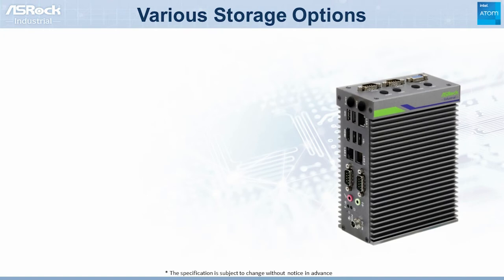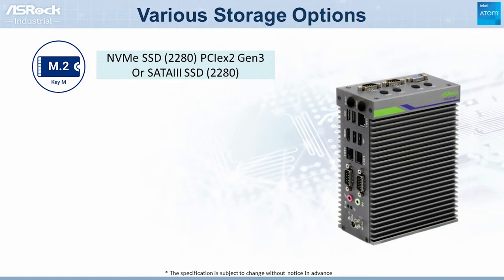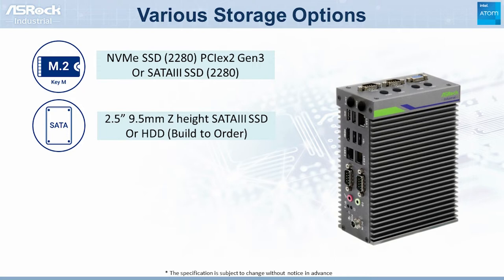There are four storage options available for IEP-5000G. The first one is M.2 M-key 2280 type NVMe PCIe x2 Gen 3 or SATA 3 SSD, the most popular SSD technology that is good for industrial-grade reliability in diverse capacity. M.2 storage technology is what we focus on. The rest of the storage technologies are for the build-to-order process, so as to consolidate the configuration from a supply management point of view. The second one is a 2.5-inch, up to 9.5mm in height, SATA 3 SSD or hard drive that provides the best storage capacity options.